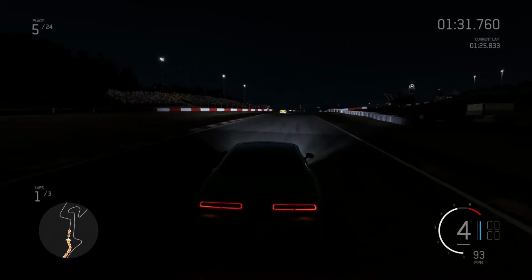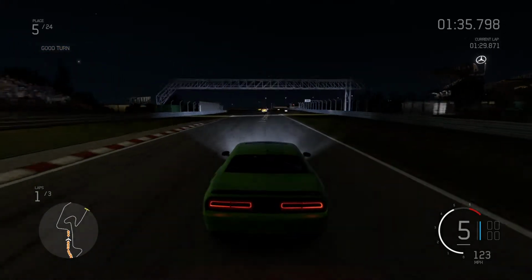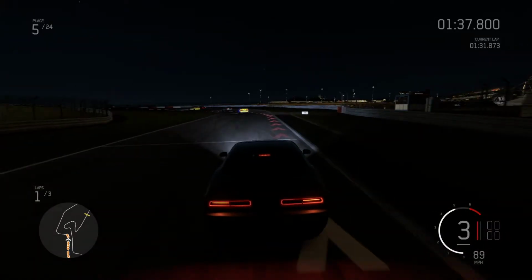I like seeing it as a visual, even if I know I'm supposed to brake, just for a little bit of help. Maybe I'll start turning it off, who knows.